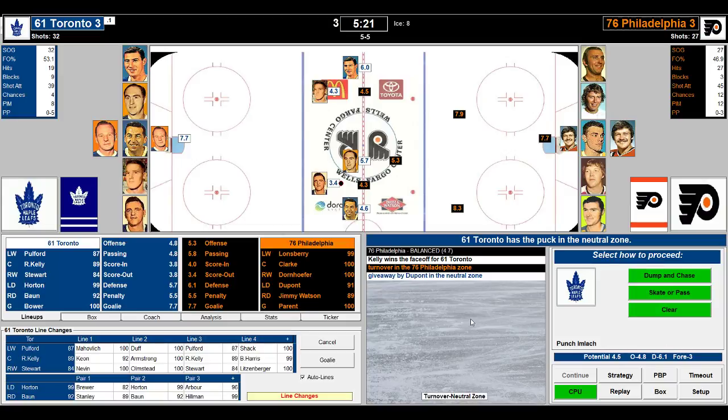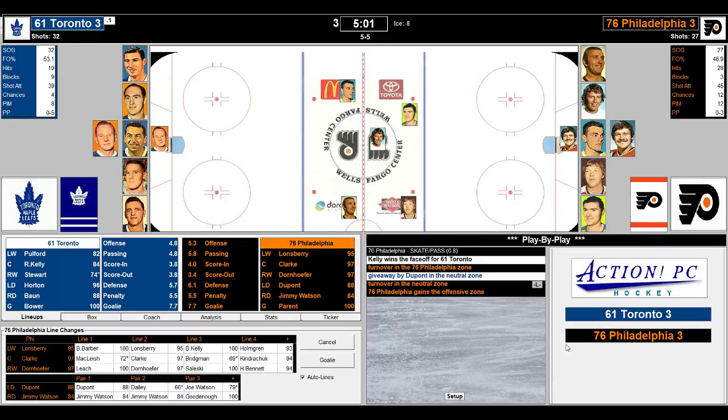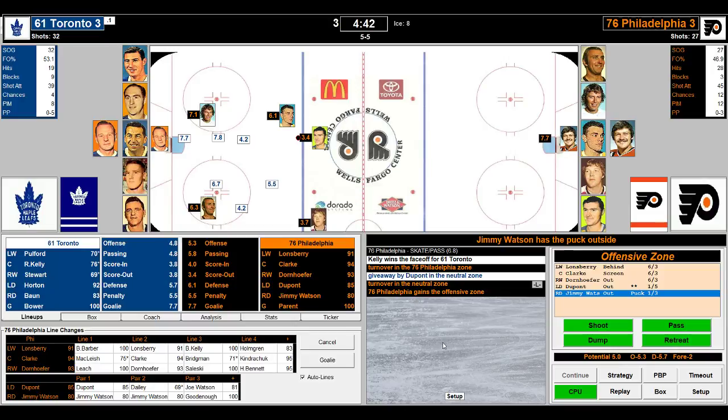DuPont skates around as Toronto tries to reset their offense at center ice. And they are unable to. Took a little too long, and now coming up with the puck for the Flyers, after the nice poke check by Bobby Clark, is Jimmy Watson. Philadelphia works their way in to the Toronto zone. Watson at the top of the blue line. DuPont to the left of him. Dornoff to the right. I think we're going to try to go to Dornoff.